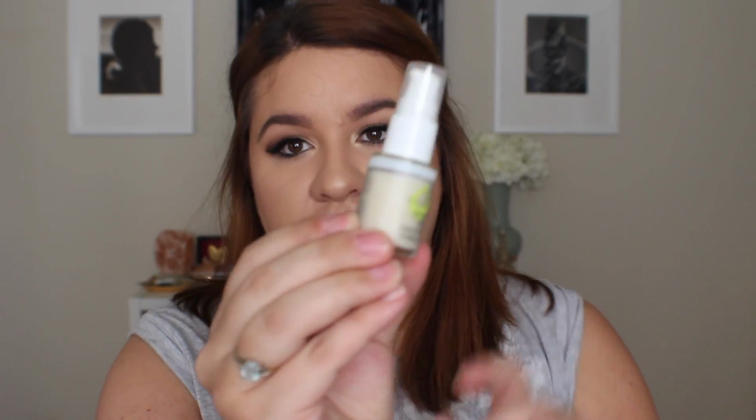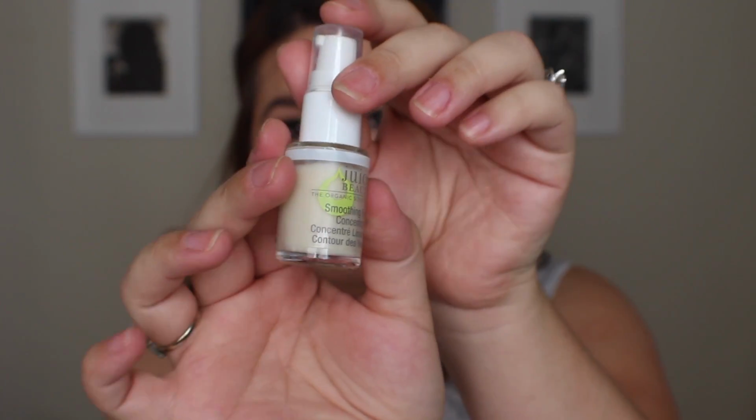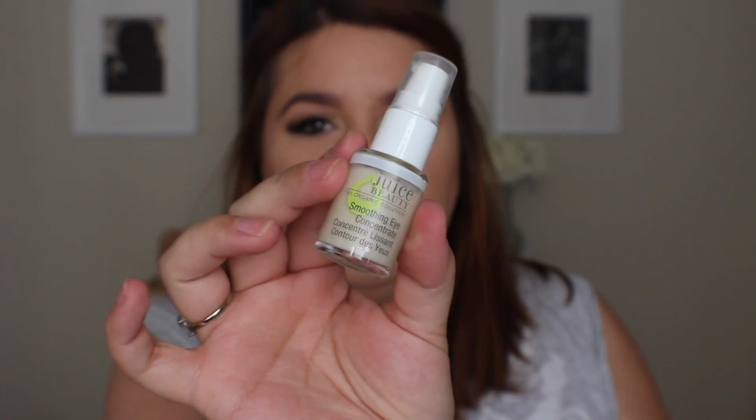Okay, so now let's get to the ones I'm unsure of. I got this in my FabFitFun box. This is from Juice Beauty. It's the Smoothing Eye Concentrate, and I've already used quite a bit of it, as you can see. So this, I'm on the fence about.